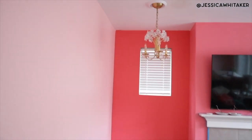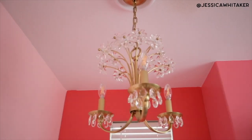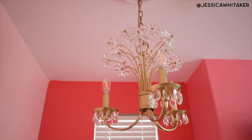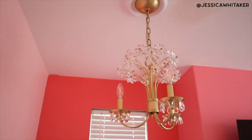They're so perfectly proportionate in the space. And we have another one from this line that's just a little bit larger. Well, it's actually significantly larger for over the dining room table.